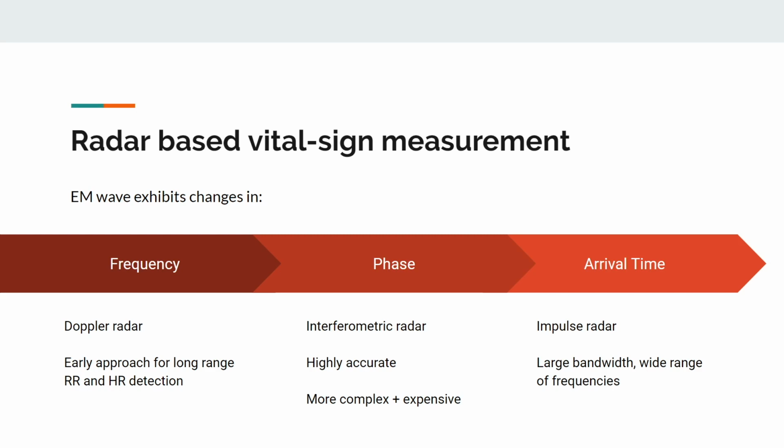And the benefit of this is that you have a large bandwidth, so there's a really wide range of frequencies that you can measure. So this can capture slower events, which might be respiratory rate, or much faster events like a sudden movement for a fall.